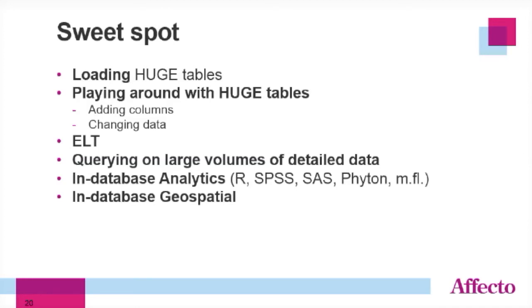Okay, to sum it up, the sweet spot of an appliance is loading huge tables. Playing around with huge data volumes, adding columns, changing data, doing loads inside the database, querying those same big volumes. In addition, if you can do in-database analytics, that's really a performance increase, because then you do the analytics inside the database instead of retrieving data and doing it outside. Also, we see in-database geospatial, that's analytics on geospatial data, performs fantastically.